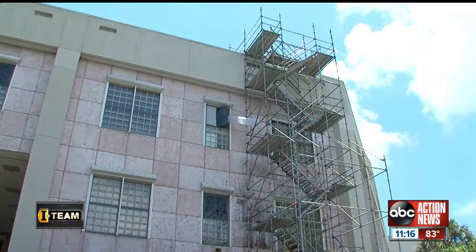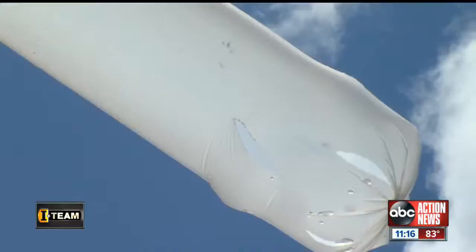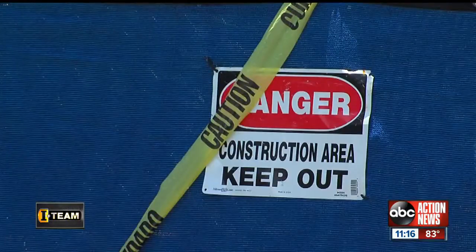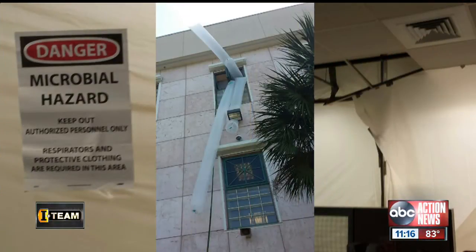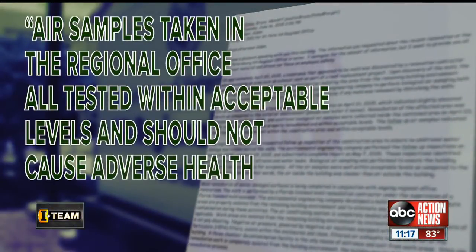The facility director wouldn't do an on-camera interview. In a statement, the VA says mold remediation is currently underway. The plan involves isolating parts of the building to prevent cross-contamination, using plastic sheeting, air filters, and warning signs. As a result of those efforts, the VA says air samples taken in the regional office all tested within acceptable levels and should not cause adverse health effects.